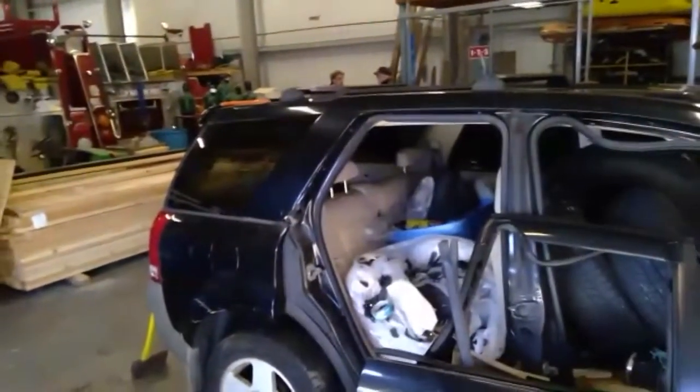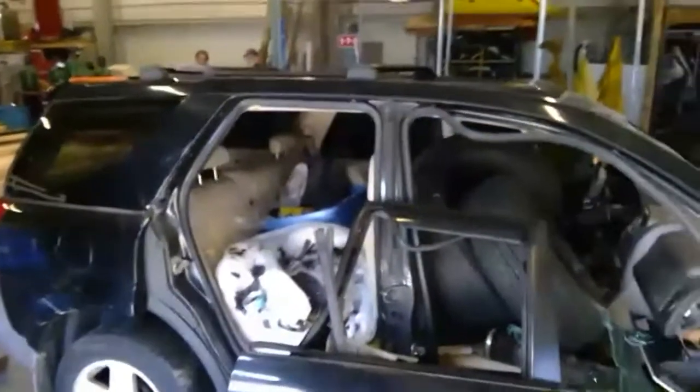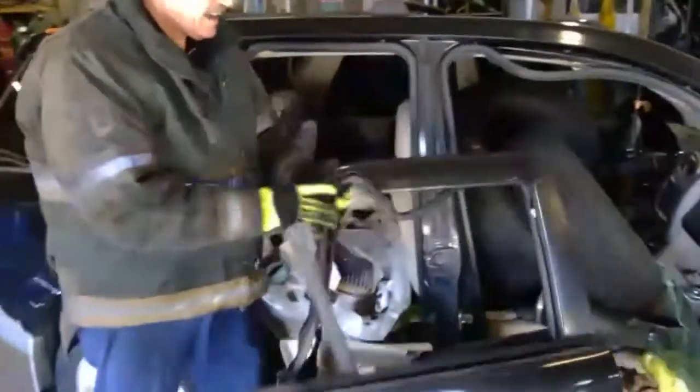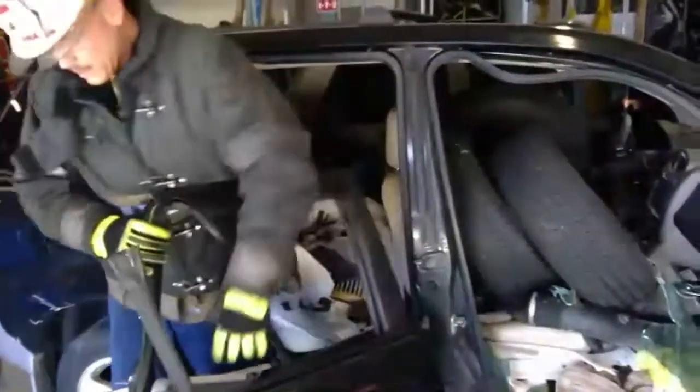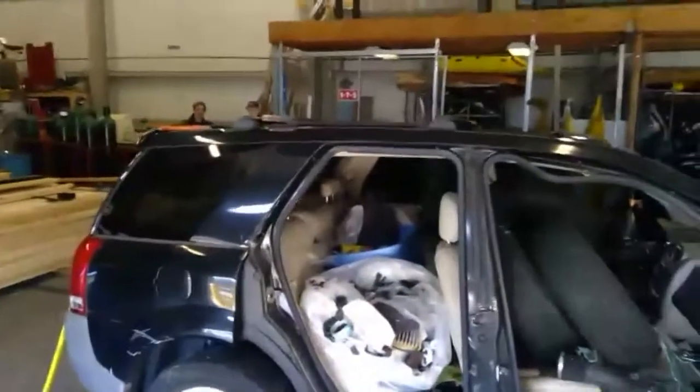All right, I think we're going to shut down our compressor. But what we've done here is given ourselves access to both the front and rear of the passenger side of the vehicle here. Okay, back to some quiet time.